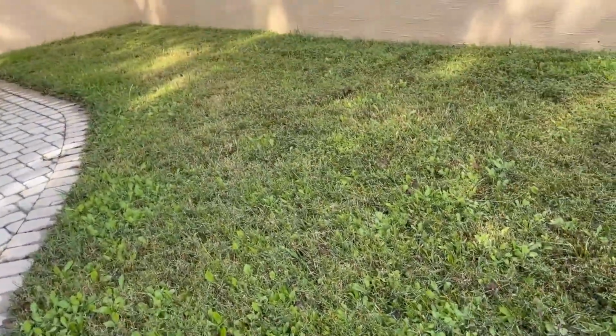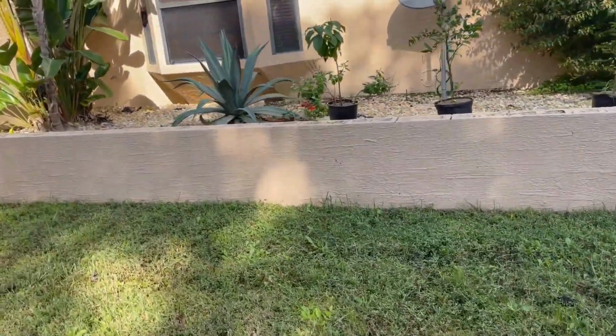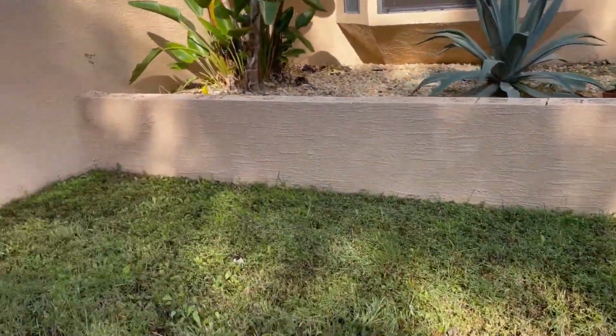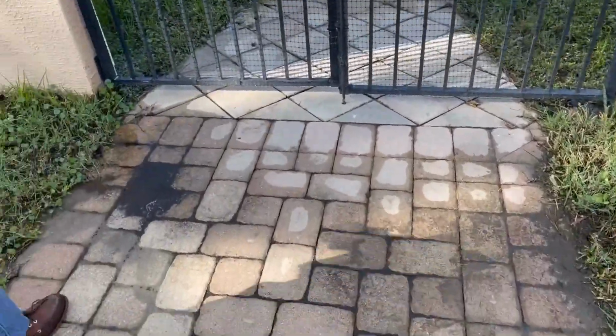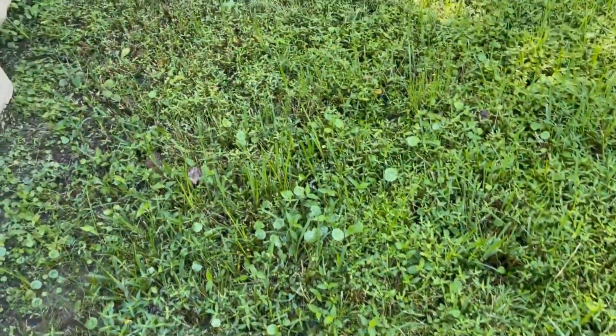Look at the water along the walk. The water is, there must be a drain that runs out through there, through that wall. But here's another problem. Look at all this water here just right by the sidewalk. Where is this coming from?